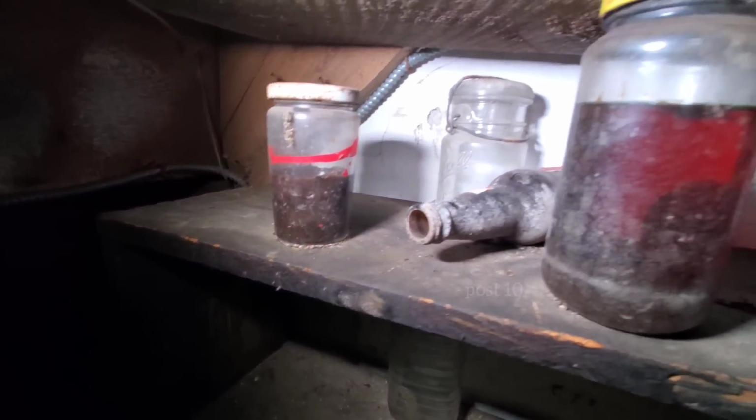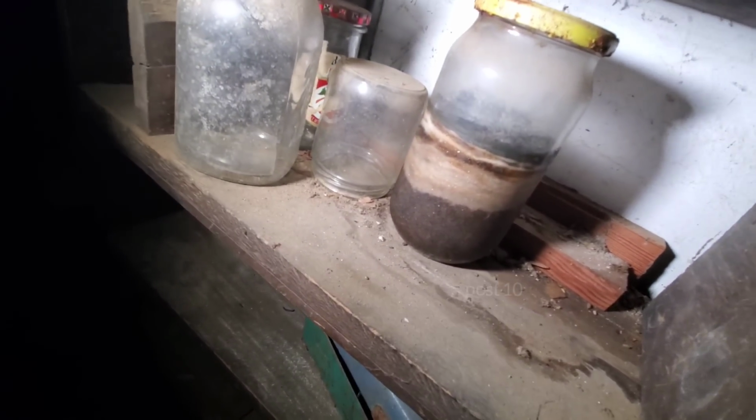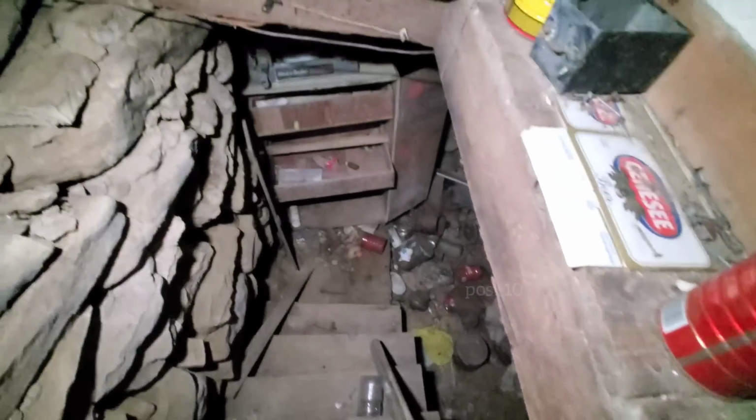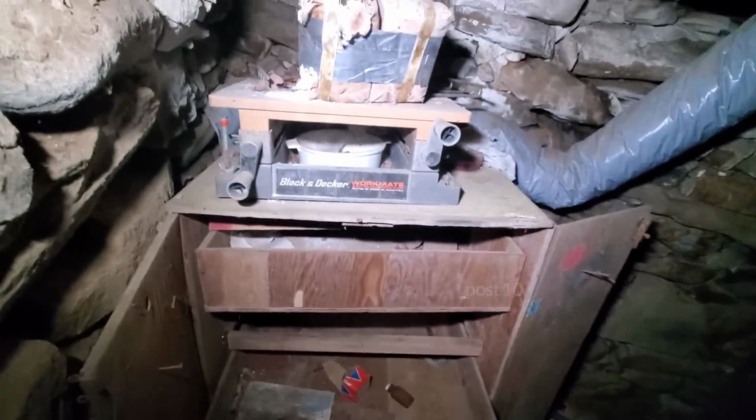Oh, we got these weird things. What the heck is in these jars? Look at that one. Look at that sludge. That is so gross. All right. These stairs are so tight. Got a little table saw. Bunch of paint cans. You can tell this place floods.